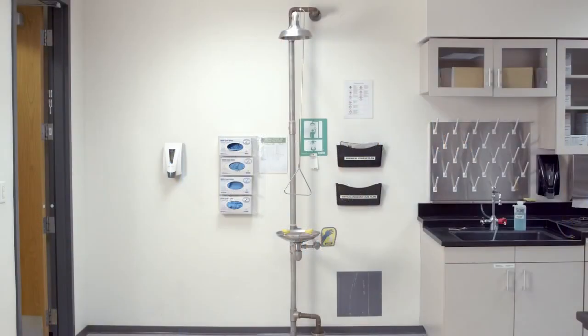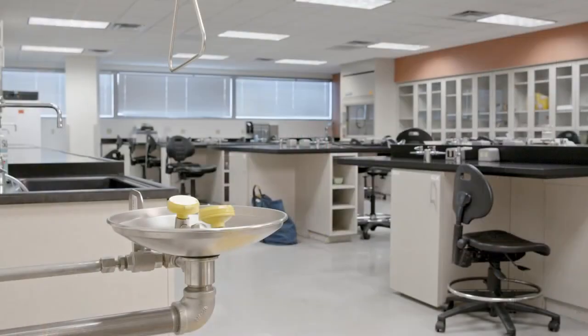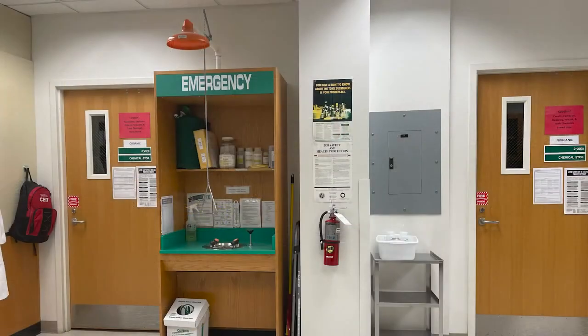Note that safety showers and eye wash stations may look different at different campuses. You will see the equipment used at your campus during your on-site lab safety orientation.